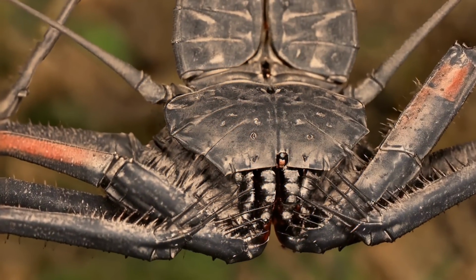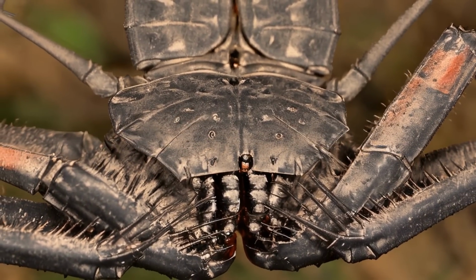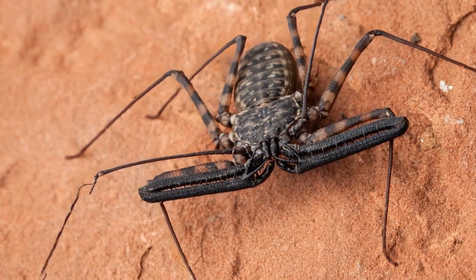If you really meet it, be calm and slowly go away as far as possible. Be careful. The flat scorpion can crawl under your clothes in a second and bite you in the stomach. And that's not the worst part. Okay, this is a joke.